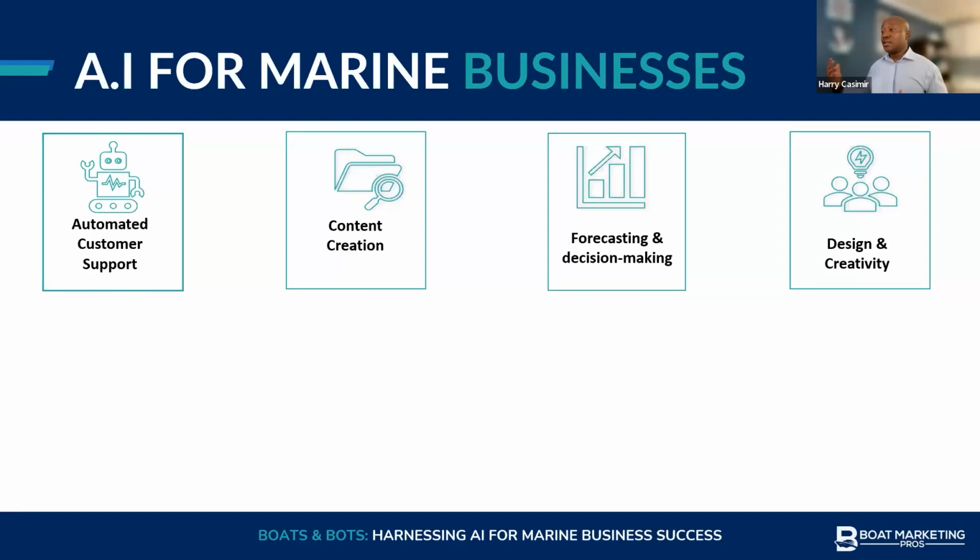Now, design creativity. I showed you a second ago, but this is just the beginning of AI. I don't know if you've heard of Midjourney. Midjourney started as just basic image creation, but now it is really taking the world by storm. You can create almost any kind of art you can think about. All you need is some creativity to write the perfect prompt or command, and it will spit out the best graphics for you. And imagine what this would look like a few years from now. I think that's a game changer.